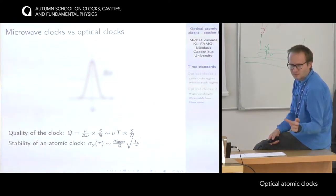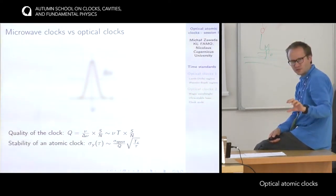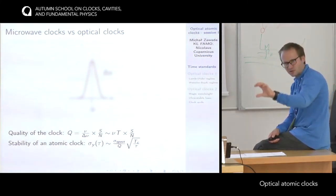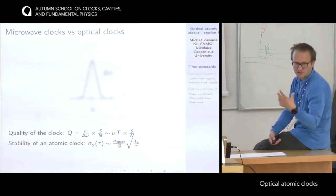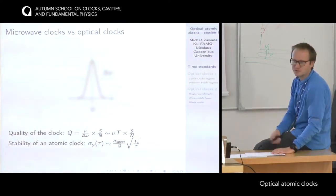time of clock cycle. You remember from the generic clock, you have your clock that was used to interrogate your atoms, and then the correction was put to the clock laser. So each clock cycle takes some time, and tau is the averaging time. And sigma spectroscopy is a factor depending on the spectroscopy that you are using to lock your clock laser to the spectroscopic line. In fact, TC also sits here, but it's not really important.